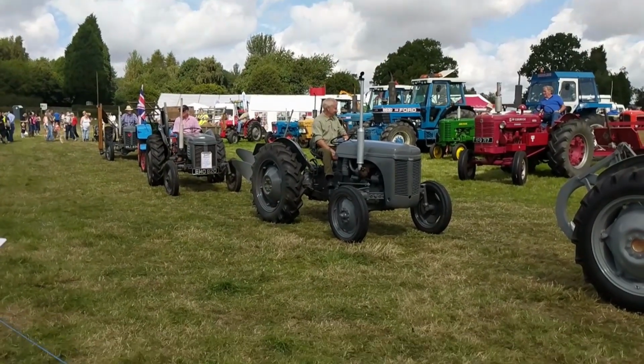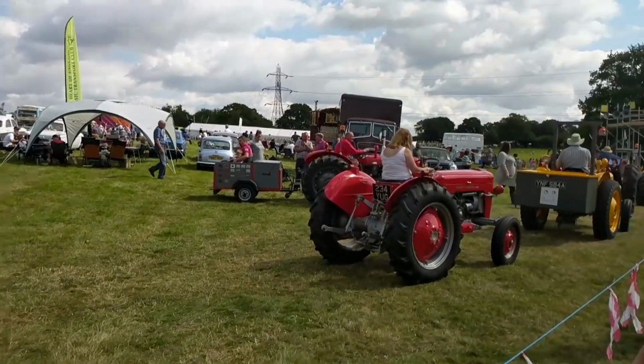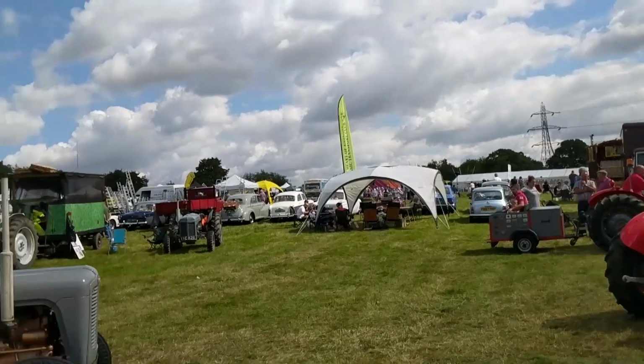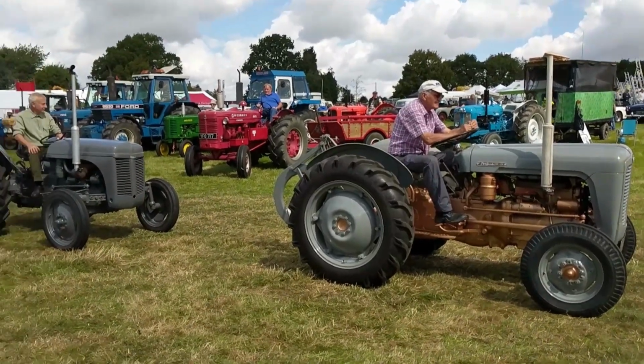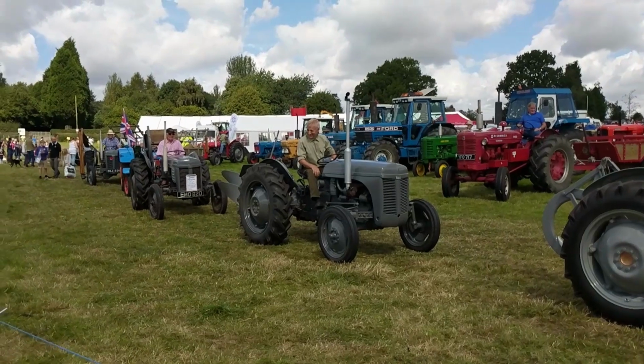There's all different types of tractors here, all sorts of colours and makes, and even sizes. Can you find your favourite? Teddy loves the big blue Ford tractor.